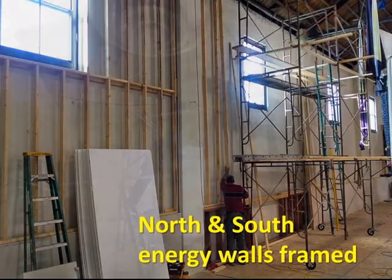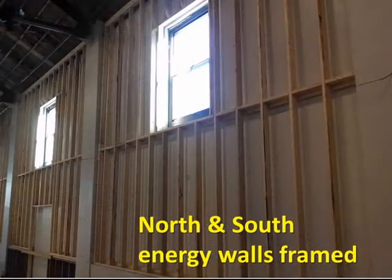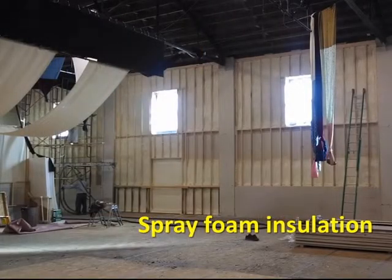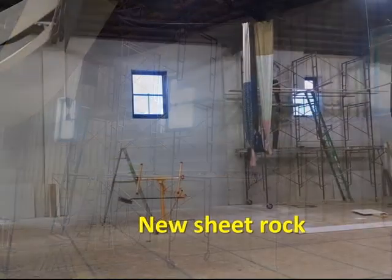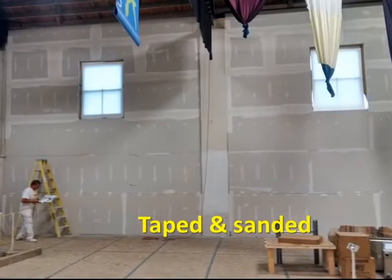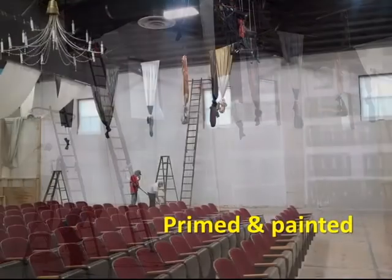Those east and west ends. The north and south energy walls, those get framed in, along with more spray foam. Energy efficiency is a big thing here. Getting the sheetrock installed, getting it primed and painted, and now we have a facility that we can heat and cool, keep a large audience comfortable basically year-round.